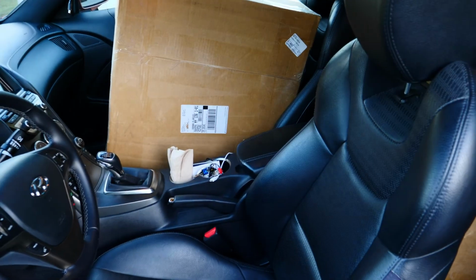Well, guys, it wasn't the most easy fitment ever, but they're all in here. So we got one over there, one back here, the other one there, and then, like I showed earlier, the other one in the trunk, obviously.